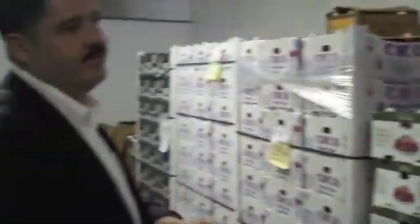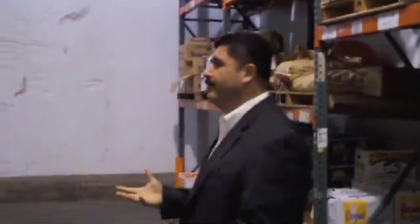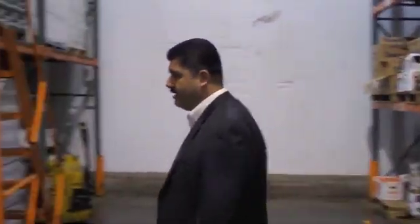We have a department that runs tomatoes and they go through all the cases, making sure they're uniform in color and you get the right sizing. This is where your tomatoes are pretty much ripe. This room controls it so they won't go overripe. It'll keep them at a certain stage.